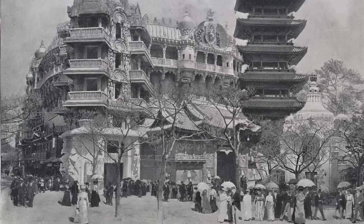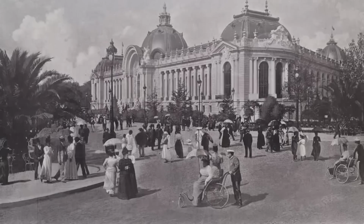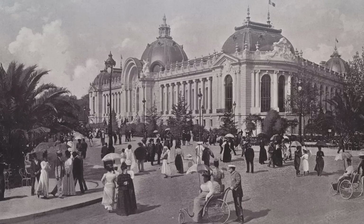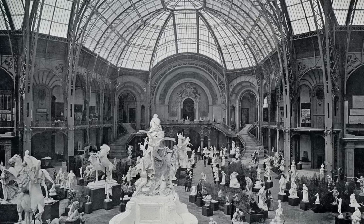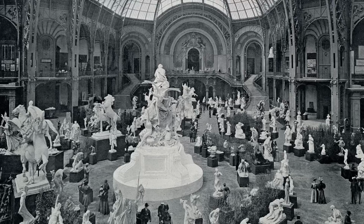This was not Paris's first World's Fair, however. They had one in 1855, a second in 1867, a third in 1878, a fourth in 1889, celebrating the centennial of the French Revolution, and finally, the 1900 World's Fair, which we will be looking at in detail today.